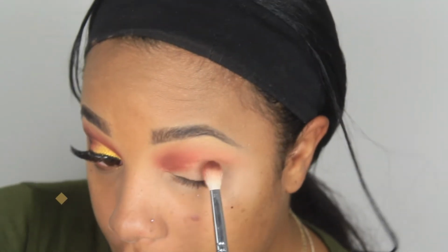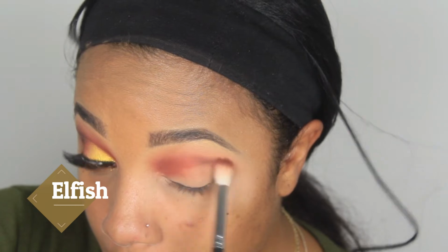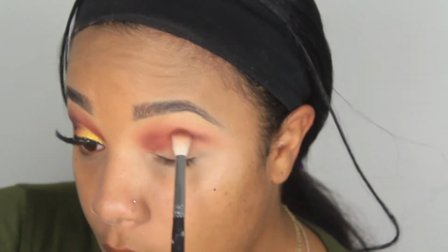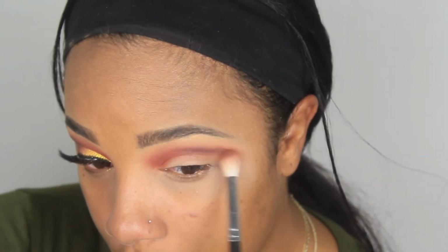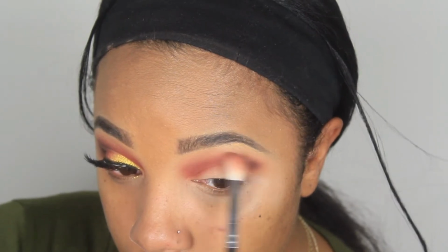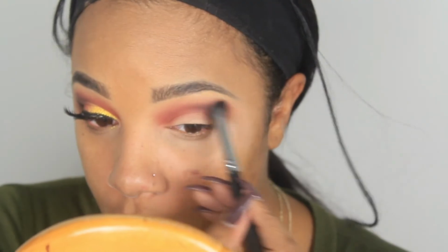So I'm just using that to blend out my edges, and then I'm going in with the shade Elfish, which I'm not sure if that's an actual fish, but I really thought that that was a cute little name. Anyway, it's this chocolate and coffee brown mixture, and this is what it looks like. It's a really pretty brown, and I'm just going to place that on the outer thirds, and I'm going to bring it into that burnt orange.